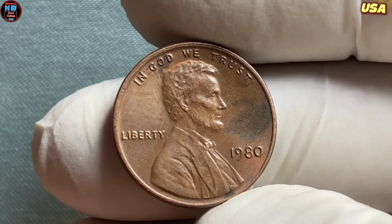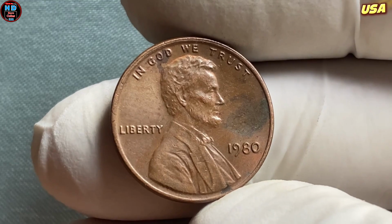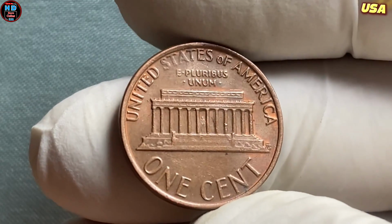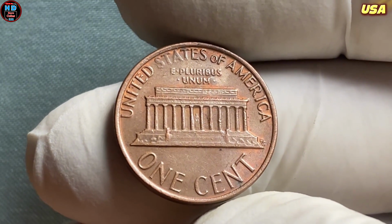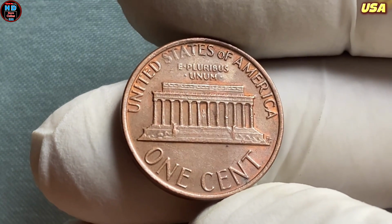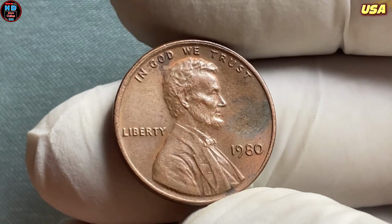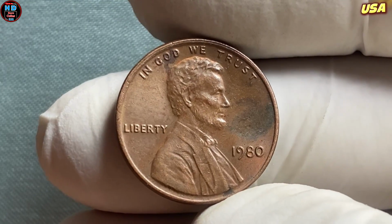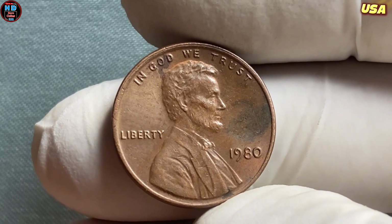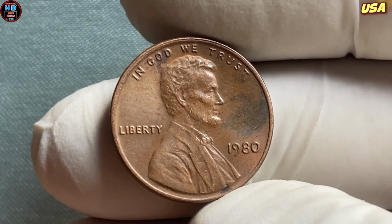Over the years, collectors have paid incredible prices for the finest examples of this coin, especially those with unique minting characteristics and pristine preservation. So, the next time you find a 1980 penny in your pocket or jar of change, take a moment to look closer. Check the date, inspect the details, and who knows, you might be holding a rare and valuable piece of American history. Among the rarest and most flawless examples ever discovered, a 1980 Lincoln 1-cent penny has been valued at $100,000.